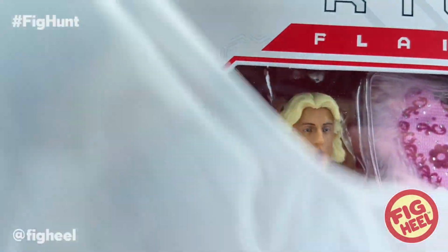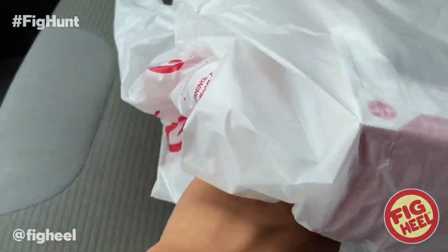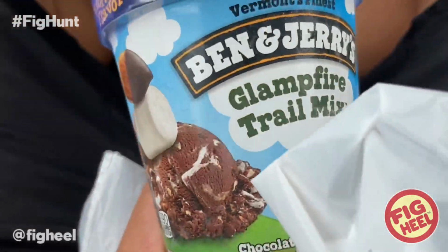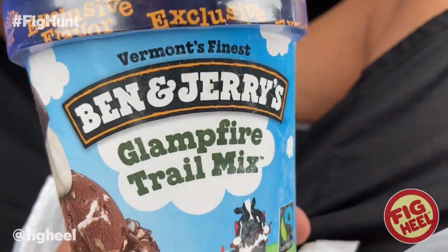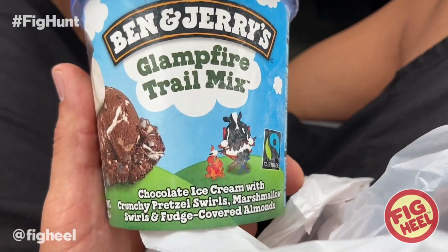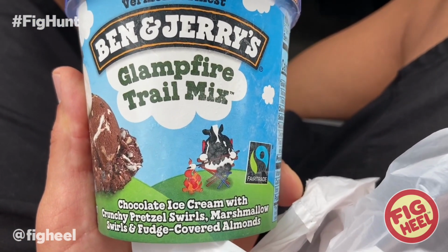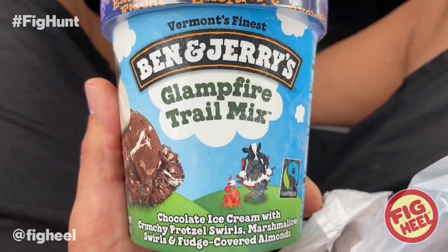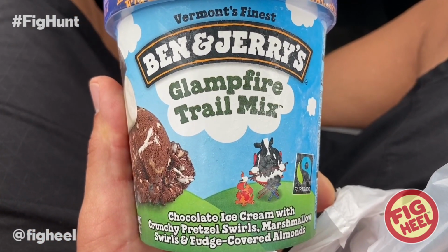But that's not all I got. We'll talk about this later, okay? What else I got is something, if you're an ice cream fan, if you're a Ben & Jerry's guy, you gotta get the Target exclusive Glampfire Trail Mix. This is the best in my opinion. I'm a big chocolate ice cream guy. Chocolate ice cream with crunchy pretzel swirls, marshmallow swirls, and fudge-covered almonds. Trust me on this one, the Glampfire is fire.